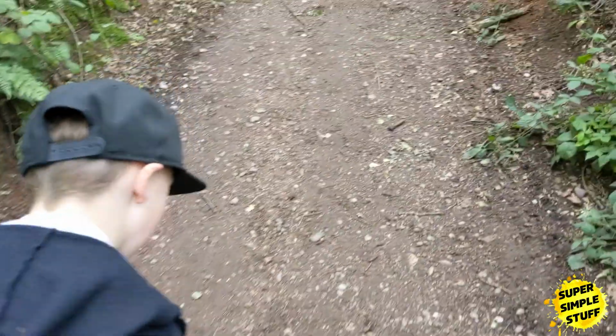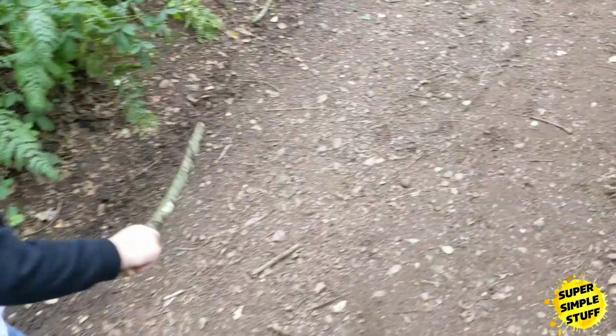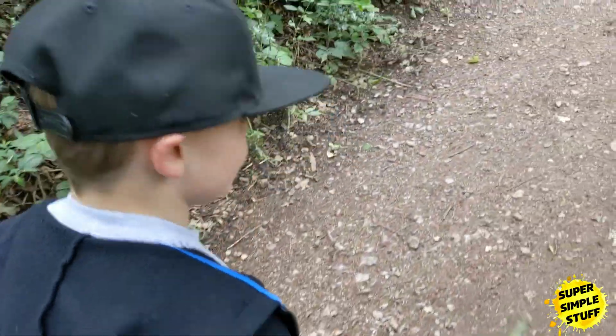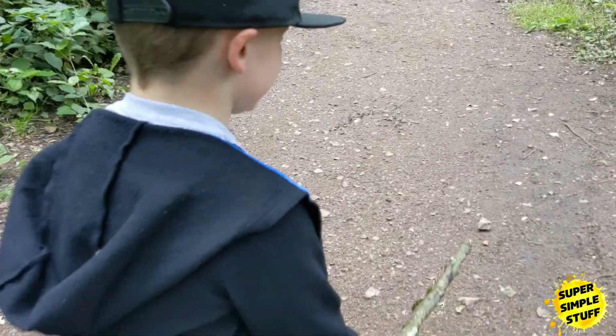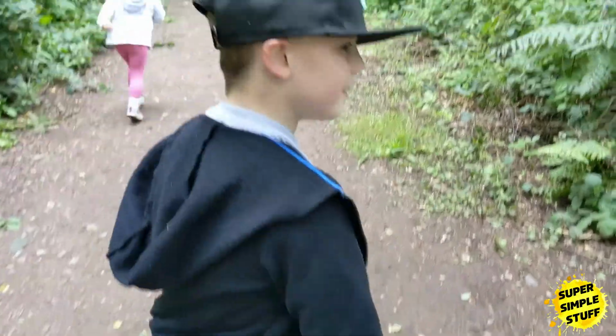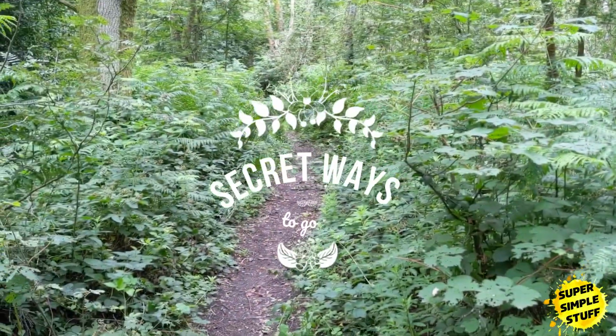The rocks on the path are there because if it rains, this will get muddy, right? It'll slip all the way down, bang, bang, bang, boom. And you'll hurt your head, right? Well, ain't hurt your body. And then these rocks stop you from slipping. Okay. And there's lots of other secret ways to go.